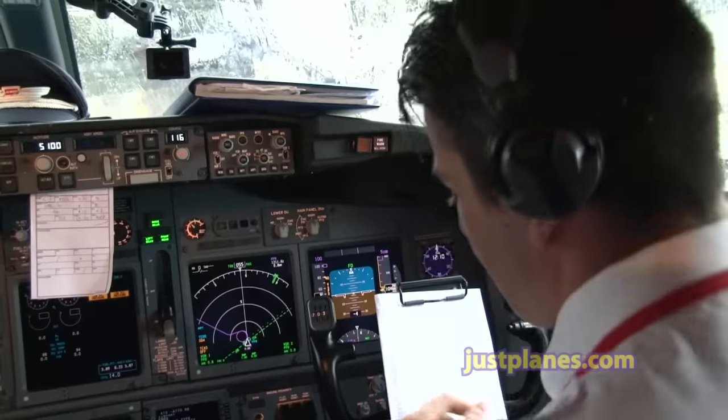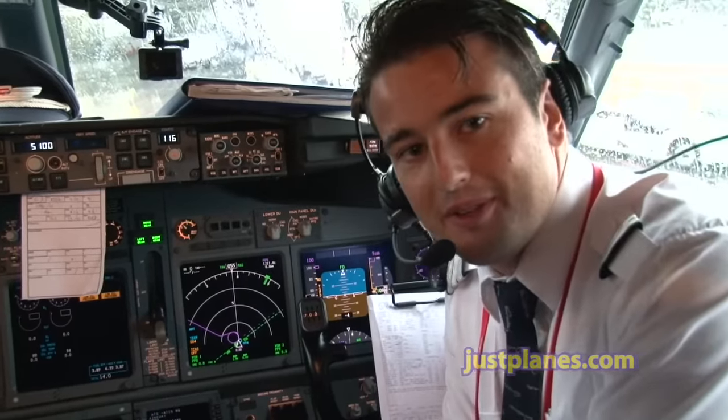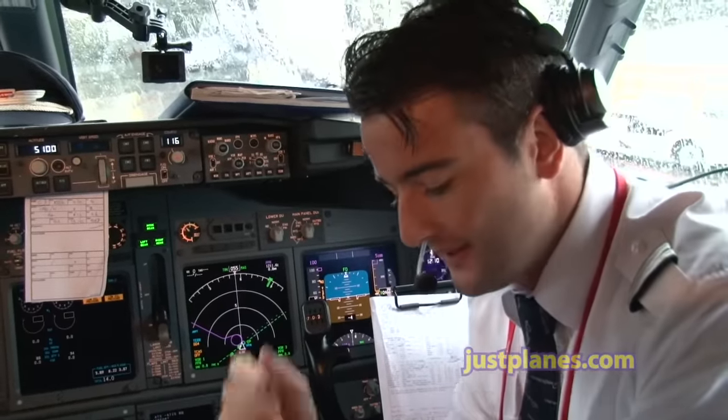I'm going to be your captain on this flight, and sitting next to me is my senior first officer, Greg. Say hi to the camera, Greg. Hi, my name is Gregory Roach. I'm the first officer today, assisting Olaf.